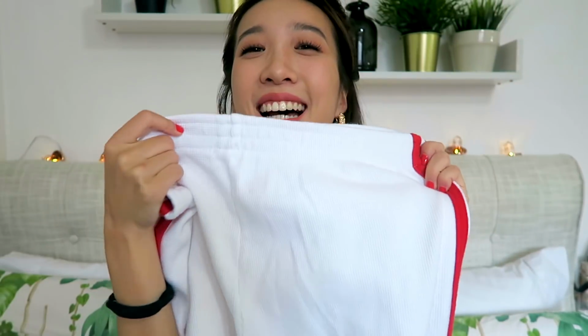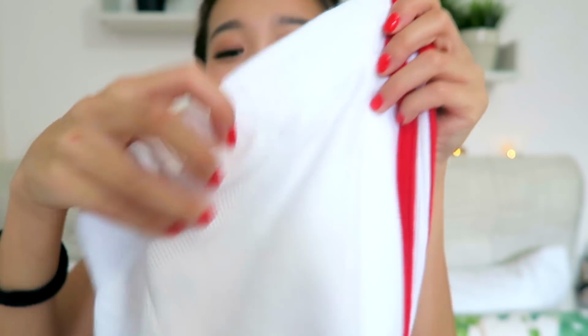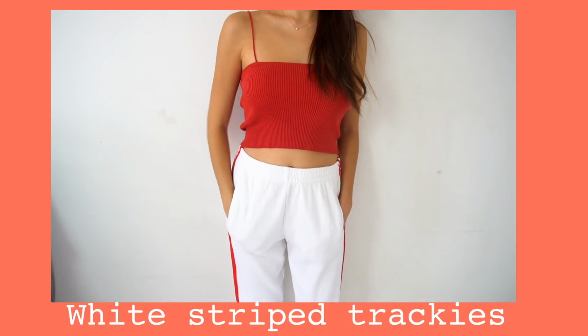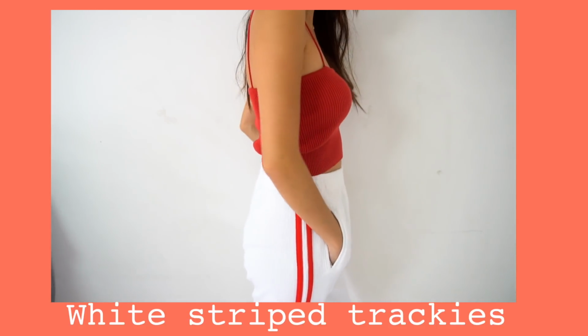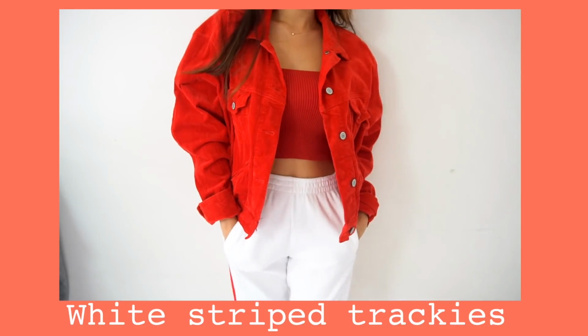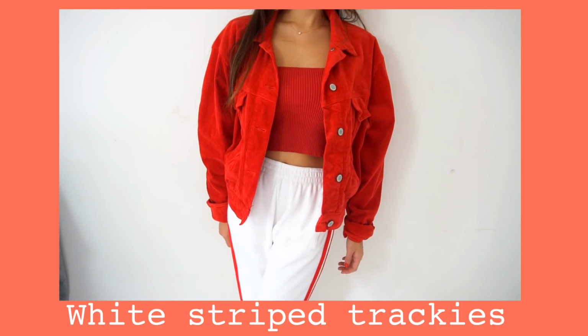So these ones, like the other white top as well, I like it with a bit of texture. I don't know if you can see, but this is kind of like a waffle texture to it, and it has the pockets and it has the tapered in elastic areas around your ankles. And I bought these purely to look cool at the airport in this outfit, and I also have a jacket that goes really well with this as well. But I'm sure I'll find myself lounging around in these a lot, and I'm sure I'll end up with heaps of stains on them very soon as well.